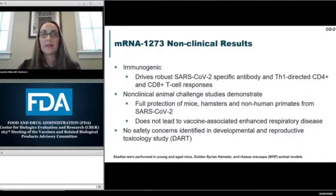We generated an extensive non-clinical data package in 3 different animal models, including non-human primates, or NHPs. Our data demonstrate that mRNA 1273 induces humoral and cellular immunity, including memory B cells in vaccinated animals. We also challenged these animals with SARS-CoV-2 virus and found that the vaccine could fully protect animals at subtherapeutic doses. No evidence of vaccine-associated enhanced disease. We have recently completed our developmental and reproductive toxicology study, which indicated no safety concerns.